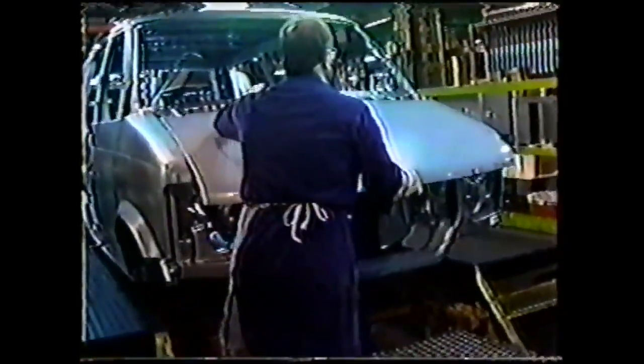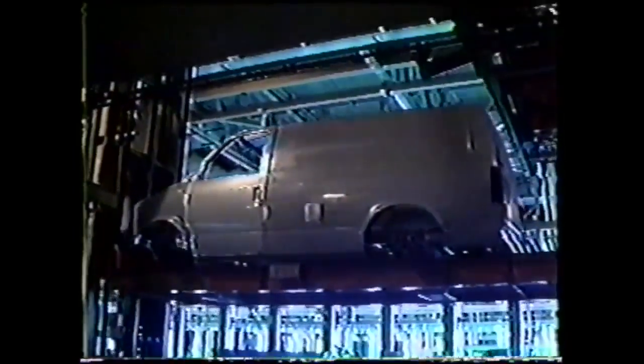The plant once again living up to its reputation as the plant willing to take on any challenge. We were the only one that built the M van, so every M van you saw on the road, either the Chevrolet Astro or the GMC Safari, when you see an Astro or Safari, you know it was built in Baltimore.